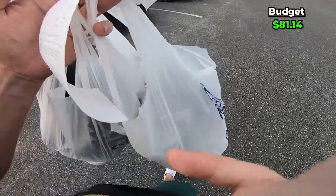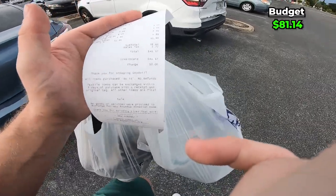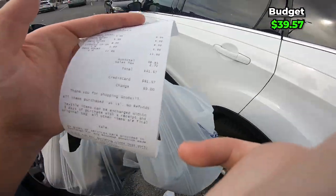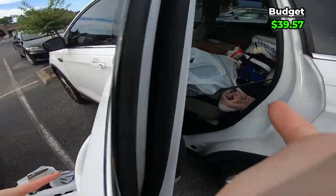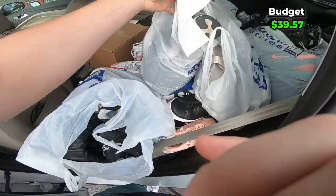I found some Sorel sandals. They're in there somewhere. Some Sorel sandals at the counter that somebody, I guess, didn't want. Paid $41.57, so less than 10 a pair. Pulled out my keys. At that stop, Chris is still pulling out his keys. Is he ever gonna learn that he's not driving?